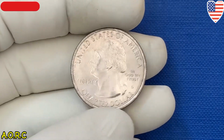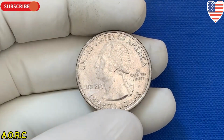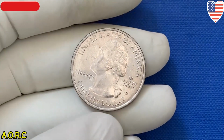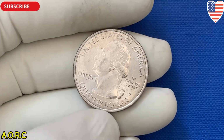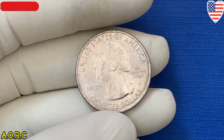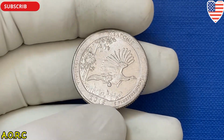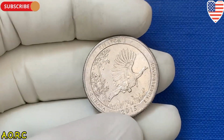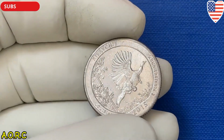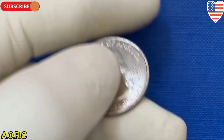Now look, the 2015 USA quarter coin is not just another piece of pocket change, it's a coin that carries stories of American heritage, artistic excellence, and, for some, the promise of remarkable value. While most quarters are simply used for everyday transactions, a select few from this year have turned into treasures worth far more than their face value.